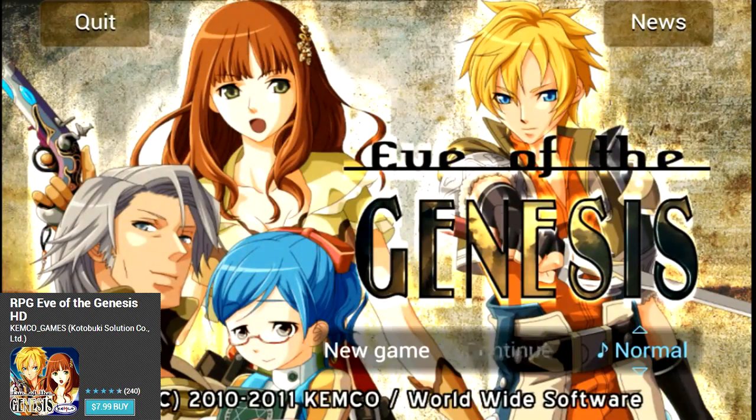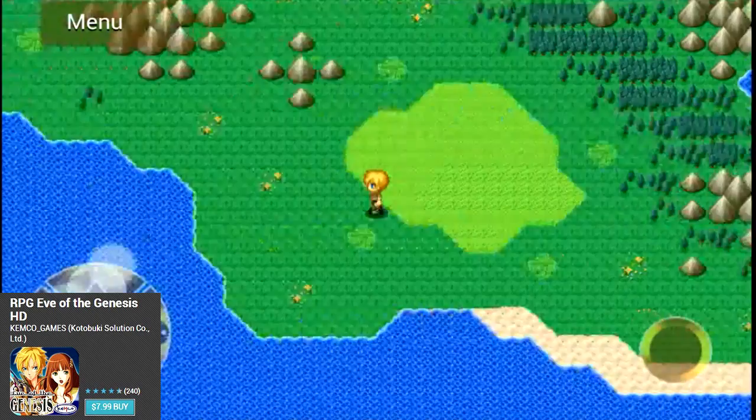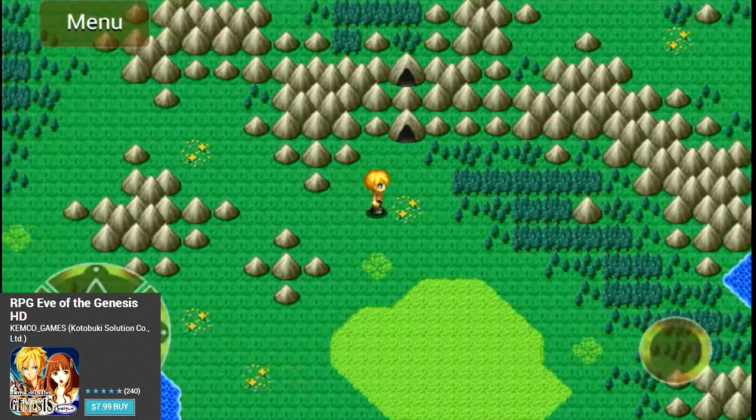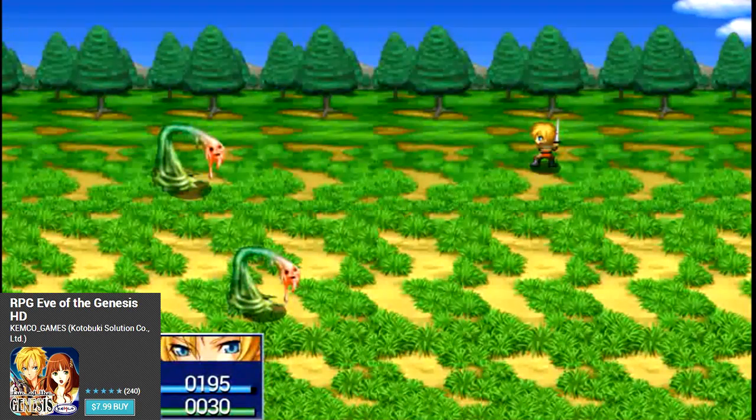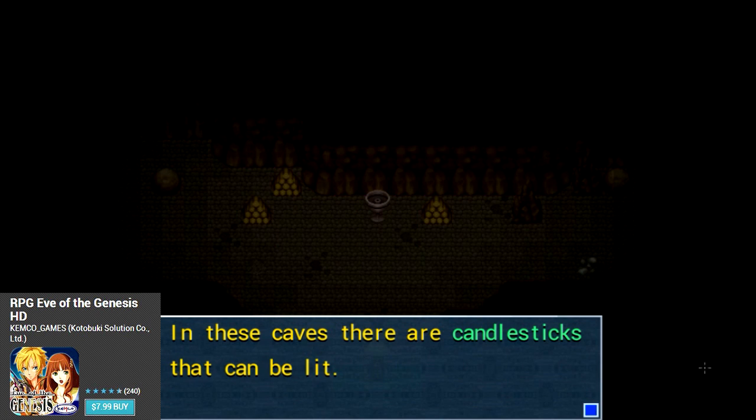Eve of Genesis is one of those traditional top-down 2D RPGs like your usual Final Fantasy game. You start in a small town and must immediately go help one of your lady friends who ran into a cave to find adventure. As these RPGs typically go, the adventure ends up being quite an epic one. This is definitely one of the best top-down RPGs on the list.